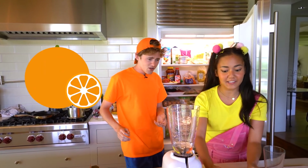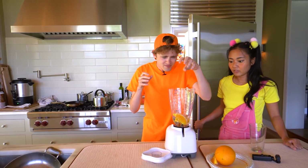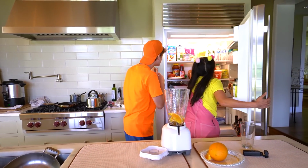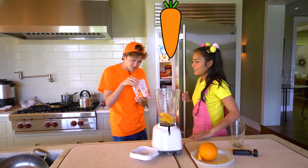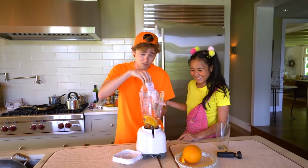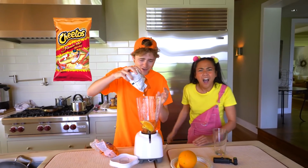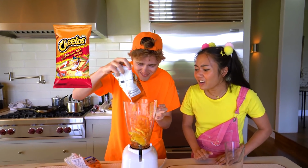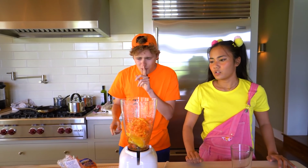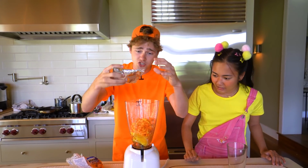Here's some oranges. Of course. Let's plop a couple in there. Baby carrots. I know what this needs. Cheetos, my favorite. Cheetos? Yum. I know what it's missing. Mac and cheese. That's kind of orange. The cheese, at least.